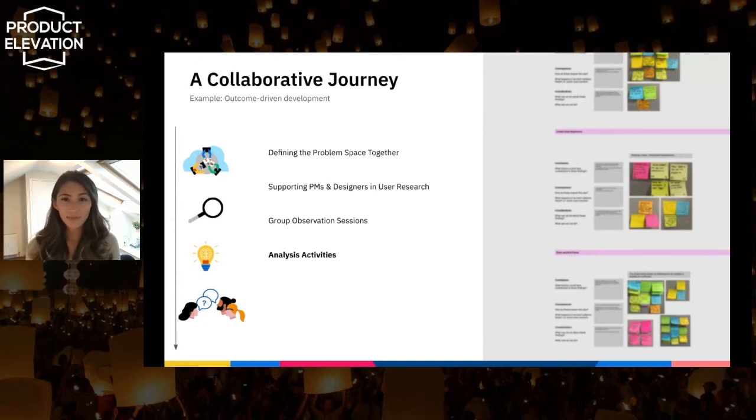So asking in small groups, what could have contributed to these findings? What are the consequences for the user? What considerations do we need to make as a team considering these findings?